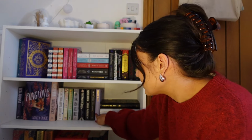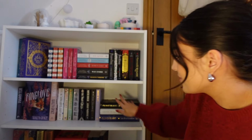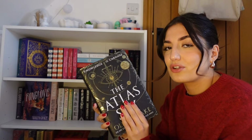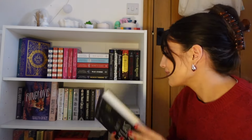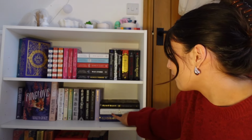And then we have Masters of Death by Olivia Blake, and then we go into my Atlas Six series, so I have the hardback for all of these. I was so desperate for the hardbacks, I literally tracked them down on Vinted of the Atlas Six and the Atlas Paradox, because The Atlas Complex was just coming out when I read the series, so I was like, I need to have all of them in hardback.